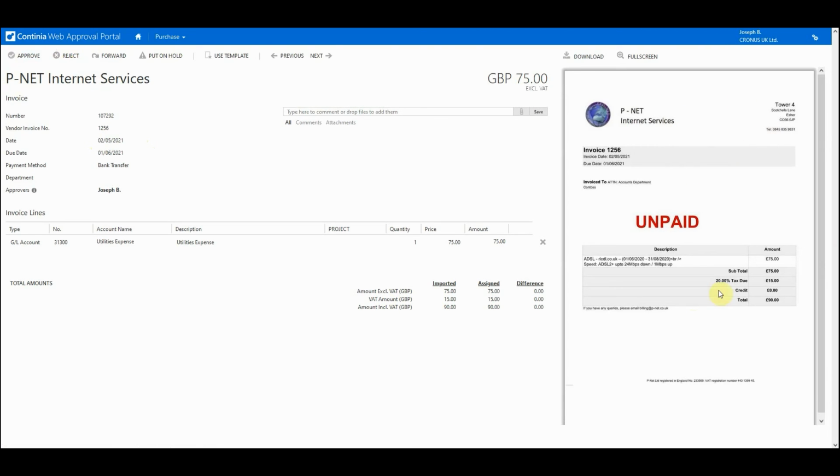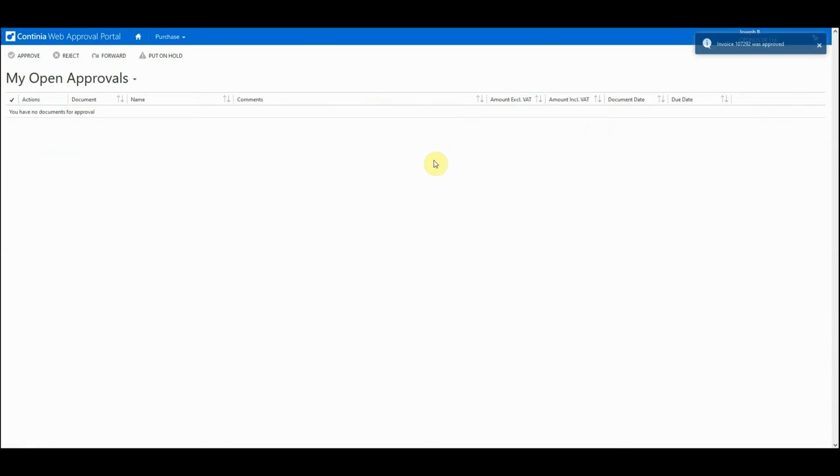I can see a colour image of the invoice. I can make sure I'm happy with it. If I want to, I can recode it on the GL, but as long as I'm happy, I can then approve the invoice. Once approved, that invoice can now be posted.